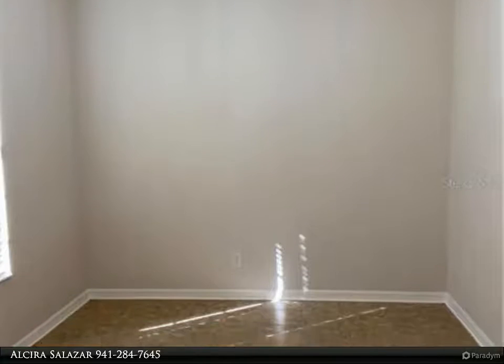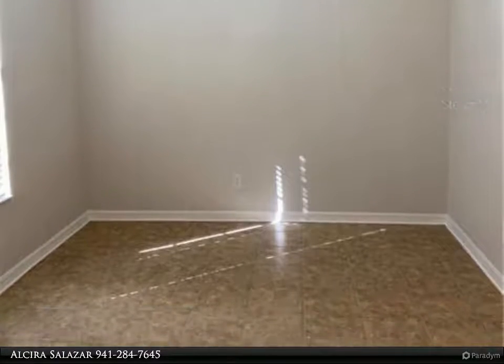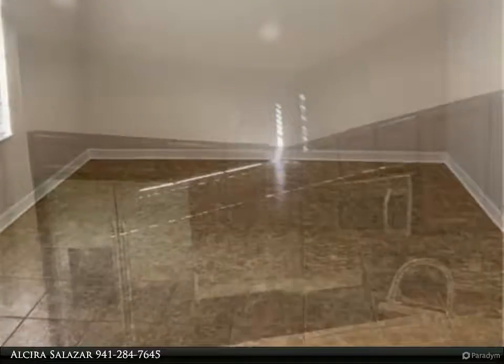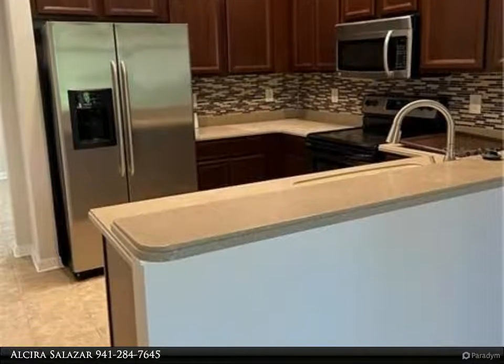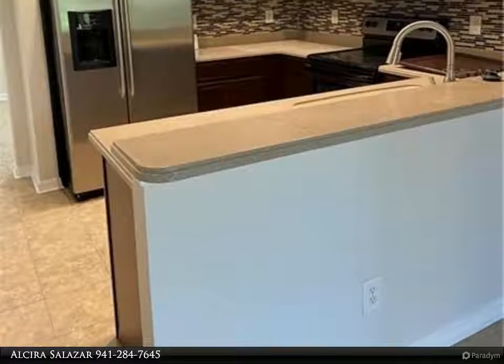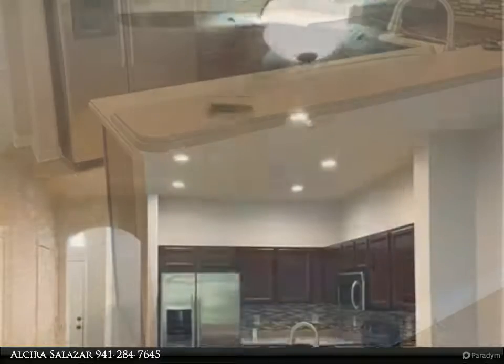Welcome to the gated community of Bradford Manor. This townhome has been completely painted with brand new carpets throughout. The ground floor features an open floor plan with a spacious kitchen, living room/dining room combo featuring tile flooring, and a half bath as well.